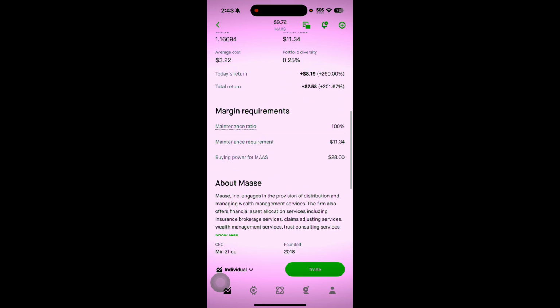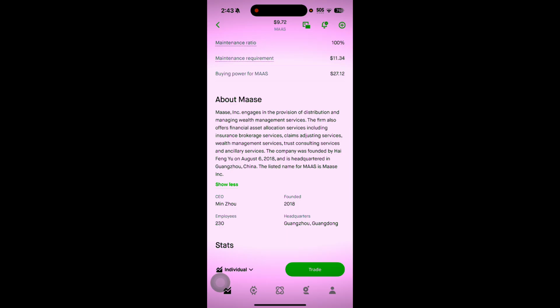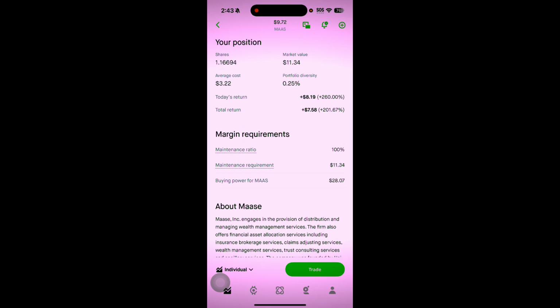Let's read about the stock while we wait and be patient. Wealth management. Insurance. Headquartered in China. It's not always these type of stocks that go crazy. Usually, from my observation, it's stocks that have to do with crypto, Bitcoin, blockchain, and maybe biopharma stocks, technology. Those are the ones that I've seen that go really bonkers.